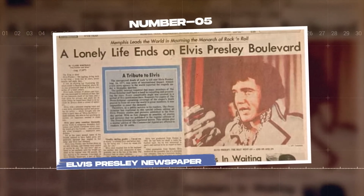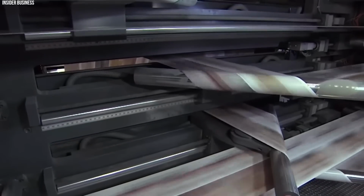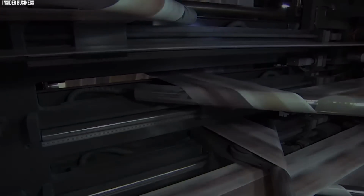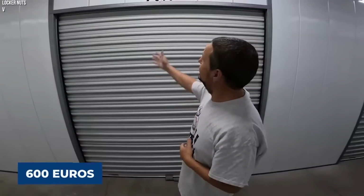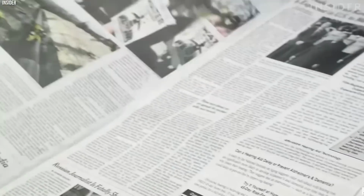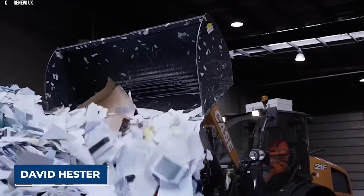Number 5. Elvis Presley Newspaper. Seasoned investors never advise their clients to invest blindly, which could mean the loss of money. Well, we can't always dictate how life happens. This man bought a storage unit for only €600, but was confident that it would yield profit. It was a blind auction as usual, so he didn't know what was inside. When David Hester opened it up, though, he soon realized that it was full of old newspapers. He was sad and didn't really know what to make of it.